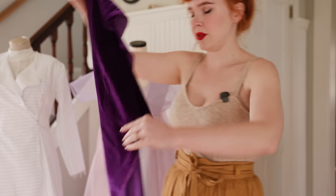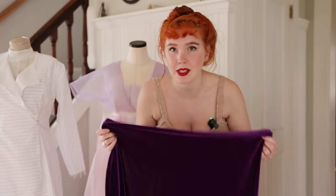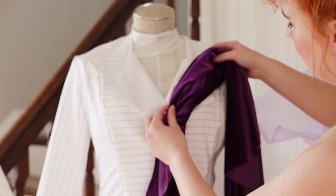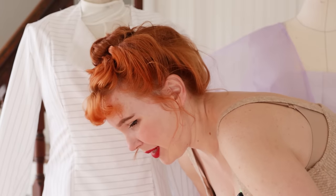Purple velvet that I ordered online because apparently it's impossible to find in thrift stores and fabric stores. Eggplant, aubergine, the belts, and the collar. Please send chaotic energy my way.